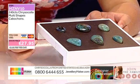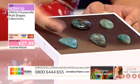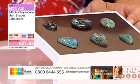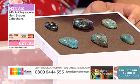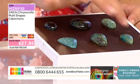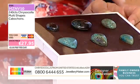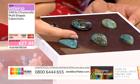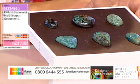£27.95, under £28. So we are showing you 6 gemstones here. You may get 5, but as long as it collectively makes up that 240 carats that you're showing on your screen, then jobs are good. Beautiful, beautiful gemstone. It reminds me of the colour of the sea, actually, when you go on holiday. That's what I remember about turquoise. Beautiful, gorgeous green Caribbean sea here. Absolutely stunning. Right, £27.95, that's your price, 240 carats.